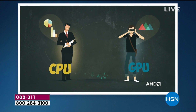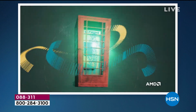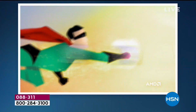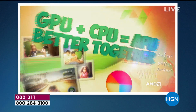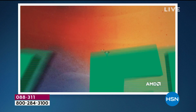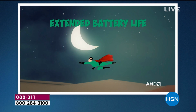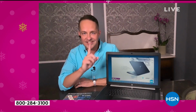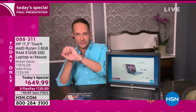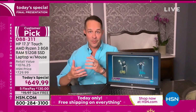With AMD, the AMD Accelerated Processing Unit. So what is an Accelerated Processing Unit? Well, AMD is the only company that makes both a central processor and a graphics processor. And in this unit, they are combined into one processing unit together, which means instead of having 3 steps from the computer thinking about something and then getting it on the screen, it now happens in 1 step. Only AMD has what's called an Accelerated Processing Unit. Again, it takes something from 3 steps down to 1 step. So now you understand why things are so much faster.